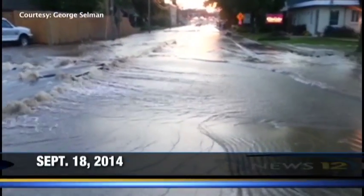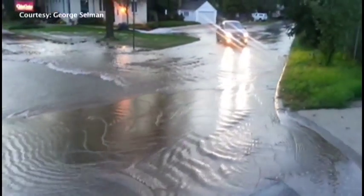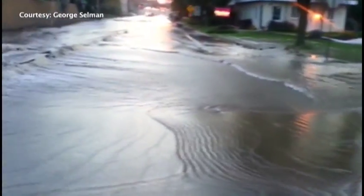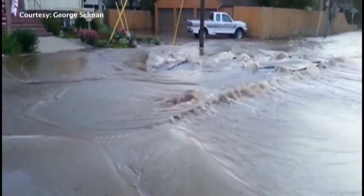September 18th is a day many Robbinsdale residents will remember well. Thousands of gallons of water poured into the streets after a water main broke near County Road 9 and Highway 100. This was the second time the pipe broke. We do not want to have it happen again. We didn't want it to happen the first time, and 2 was too many.